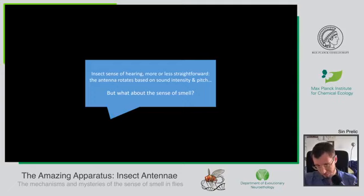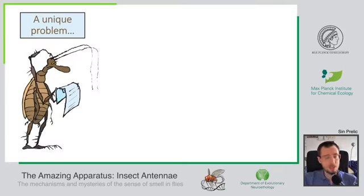However, I digress a little bit. So there is a question. The insect sense of hearing is more or less straightforward. The antenna rotates based on sound intensity and pitch. But now, what about the sense of smell, the other grand function of the antenna? Is it that straightforward? I'd like to pose to you the fact that it's not really as straightforward as hearing, for a lot of different reasons.